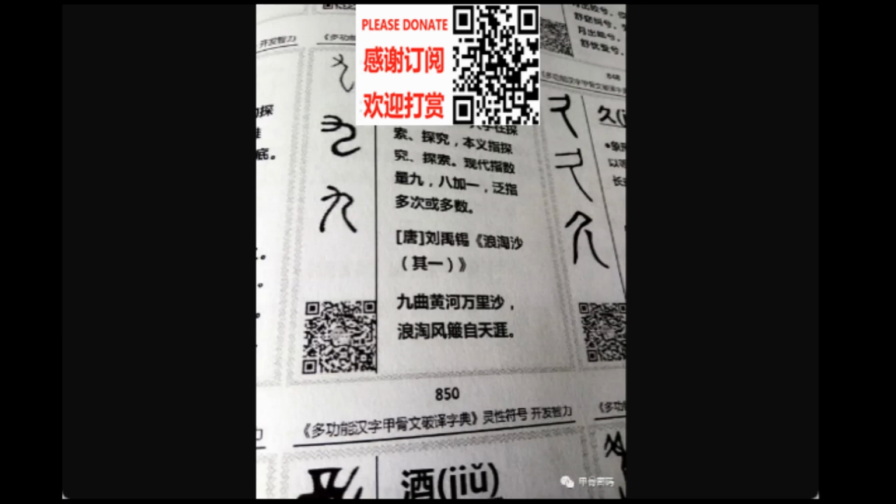7, 8, 9 mean to cut things apart, explore them, and make conclusions, which is what we call scientific analysis and research today, and summarizing theories. Therefore, ancient China already knew the principles of analysis and research, so it is said that Chinese numbers are the source of scientific research in the world.